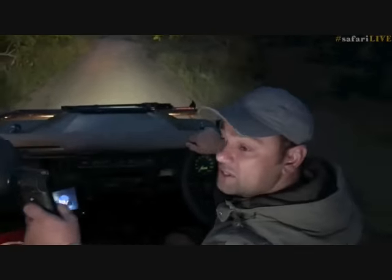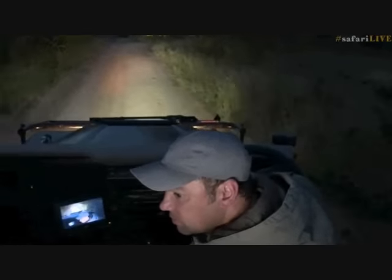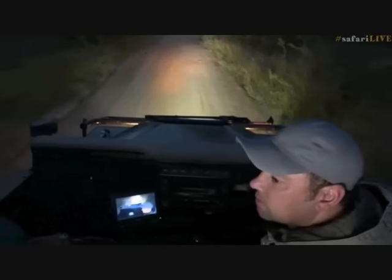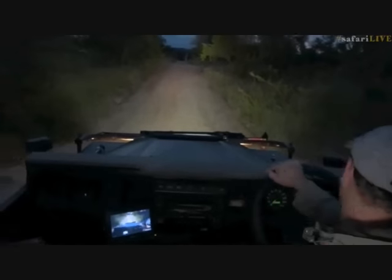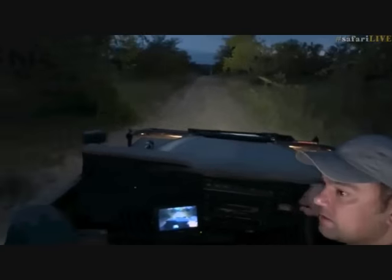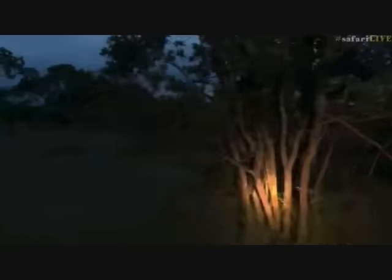Oh, sorry, VM spotted an elephant. Oh, great, let's have a look here. Hold on. Let's have a look. Oh, there we go, well spotted, VM. Let's see if we can get a view of this lovely elephant. It's just off to our left.